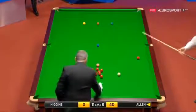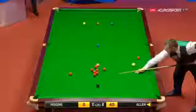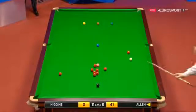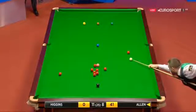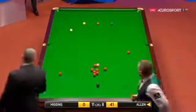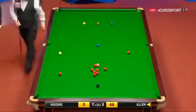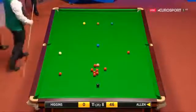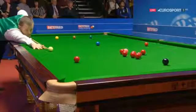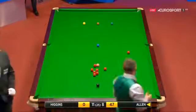He's got the angle to maybe nudge another one out. 40. 41. Could have been better. Nicely played. And just enough right-hand side on the cue ball to give him choice of two reds. 46. Would have liked another foot harder maybe, but he's still on these reds. 47. Lovely touch.